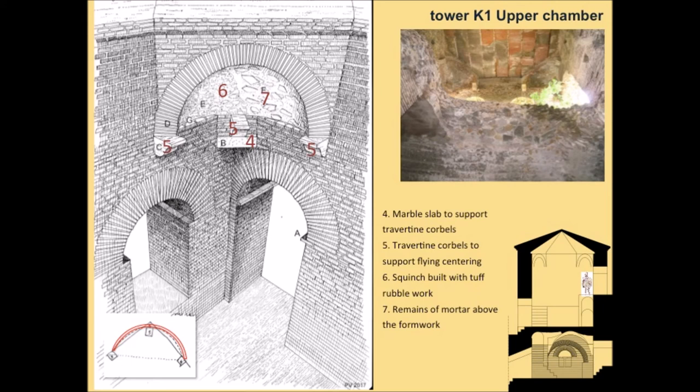What is the need to create squinches? Because the squinches, as you understand from this detail, make the construction rather more difficult. They are relatively small compared to the width of the chamber, and maybe they could be considered useless for the aim of the construction.